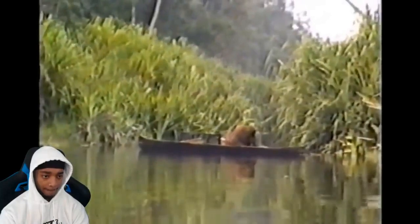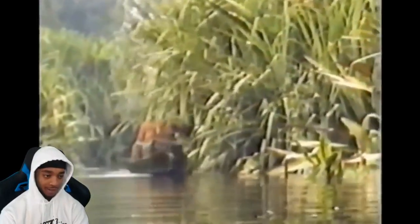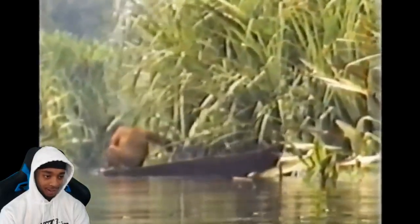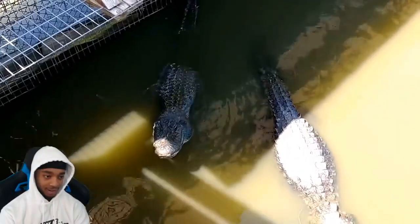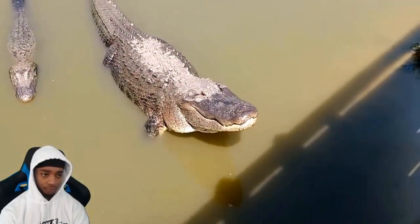What is he doing? Oh wow, that's crazy. Oh yeah, he could go right out and downstream. Highly territorial alligators growl at bystanders to warn them off.